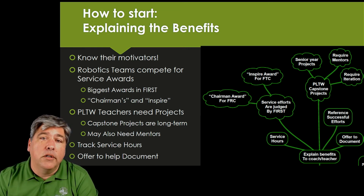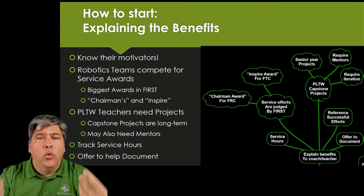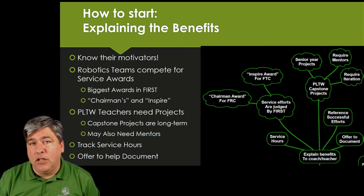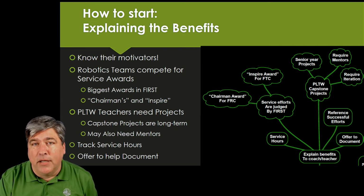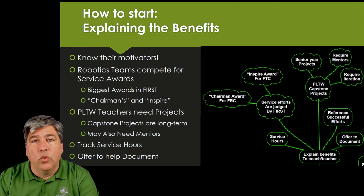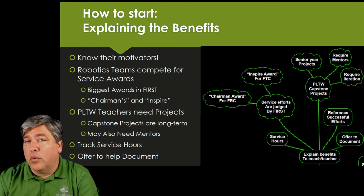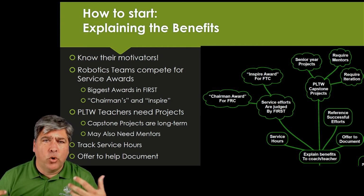Those are the awards that they are going to, and you don't need to know the names, but you can say, we know that there are outreach awards that you compete for. We can help you with that. If it's a Project Lead the Way group that you're finding, they have things called capstone projects. These are year-long projects where the student has to work towards a goal. He's given a project, he has to solve it, an engineering challenge. He's required to work with an end user, get it ready for production. These are much more curriculum-based.